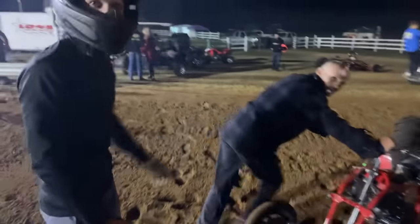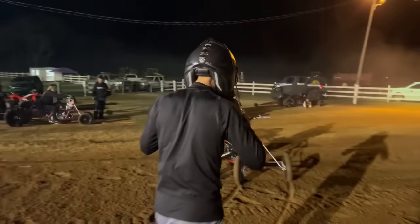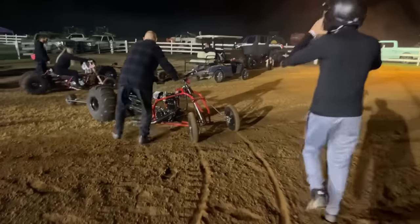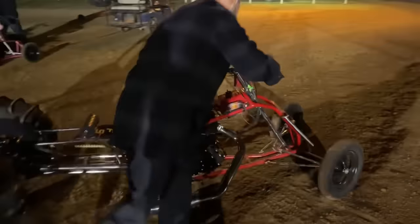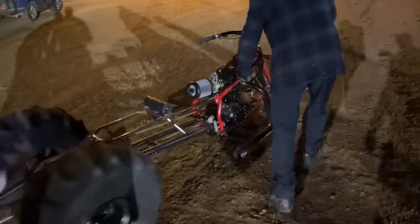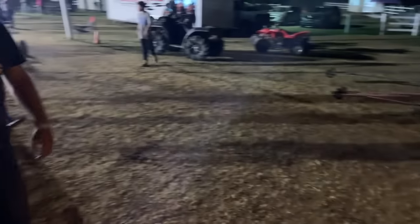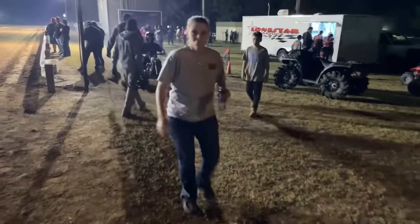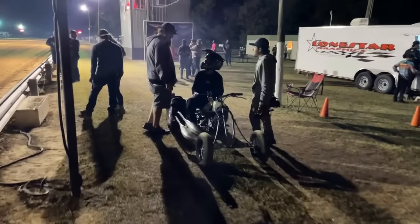What happened, bud? Carb came off. What came off? Carburetor. Oh, sorry to hear the carburetor came off. It's not gonna run when that big carburetor comes off that machine. Tough break for him. Looks like they're gonna prep. Here's the return road right here, fired up victorious racers coming back. We still got the turbo bikes coming.